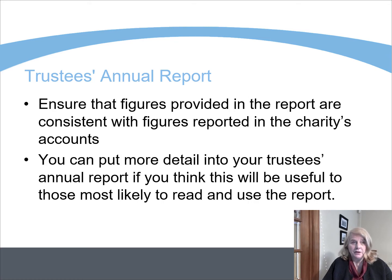Just watch out that the figures that you put in here match the figures that you use in the annual monitoring return on the online form. Because when the Charity Commission check, if they do check, they only check a small percentage. But if they check and notice that there's a difference between the figures in the trustees' annual report and the figures entered on the online form, it's one of the things that they can reject accounts for. So just bear that in mind, and it's worth checking.